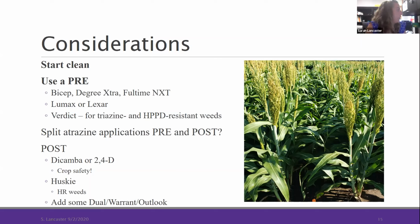You guys know as well as I do that post-emergent herbicide options in grain sorghum are relatively limited. So we need to start clean and not put those post-herbicides in a position where they have to try to work miracles. Point number 2, use a pre-emergent product. So if you're talking about at planting, Bicep, Degree Extra, Lumax or Lexar, something with a little atrazine in it. Another option, if you have triazine or HPPD resistant weeds, so HPPDs are those bleaching herbicides, you might think about Verdict. That could be an option.